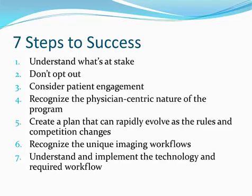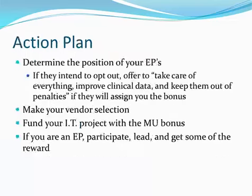Recognize the physician-centric nature of this program and the need for a cloud-based solution. Create a plan that can rapidly evolve as the rules and competition changes, which also, if you think about it, this criteria also favors a cloud-based solution. Recognize the unique workflows in imaging and pathology and in anesthesiology as you implement this technology, and do it. You have till October 3rd, 2013 to still be eligible for up to a $39,000 incentive payment. There's no reason to lose this incentive.